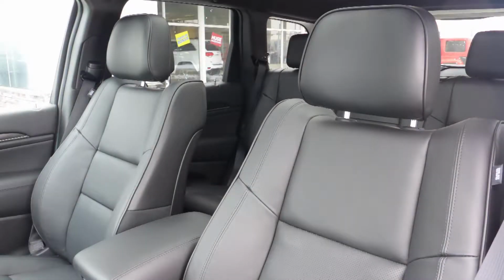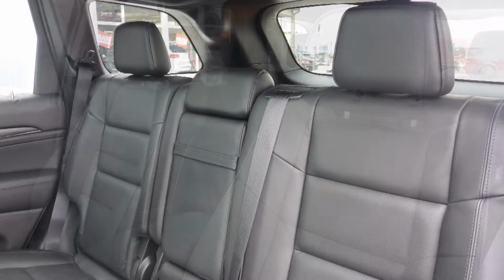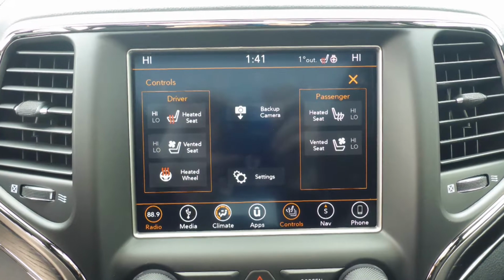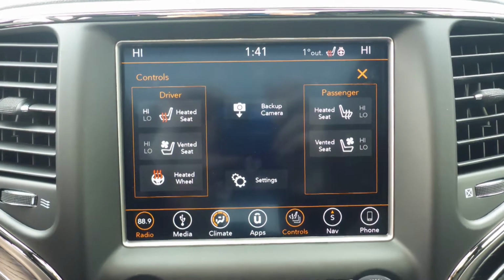Also, Eddie, the interior features all-leather seating with premium stitching and rear folding seats. As well, all seats and the steering wheel are heated, along with ventilated front seats.